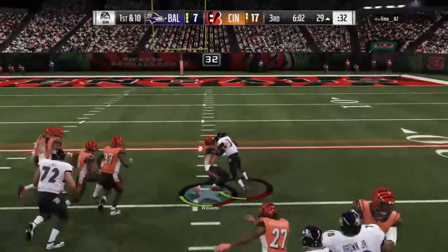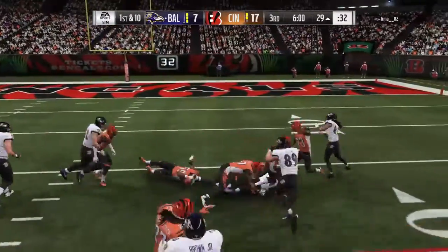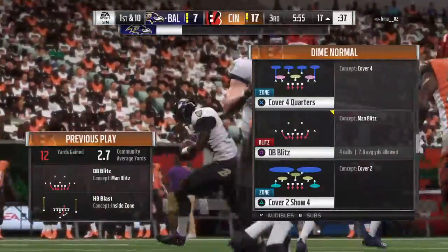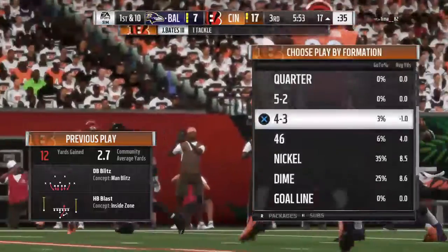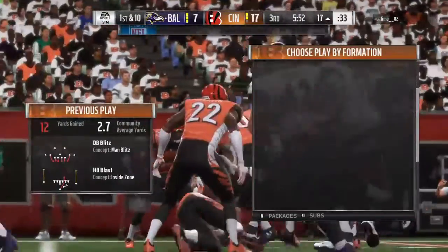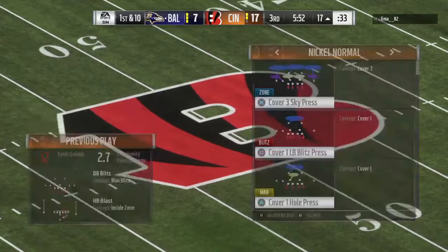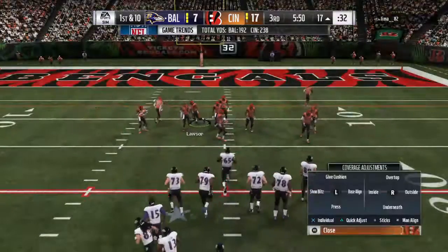Here's Collins. And inside the 20 before he's brought down. 12 yards to pick up there. Good for a Raven first. Despite the score, despite the deficit, no quitting this guy. He's running angry, running through arm tackles. He wants to change what that scoreboard is saying.